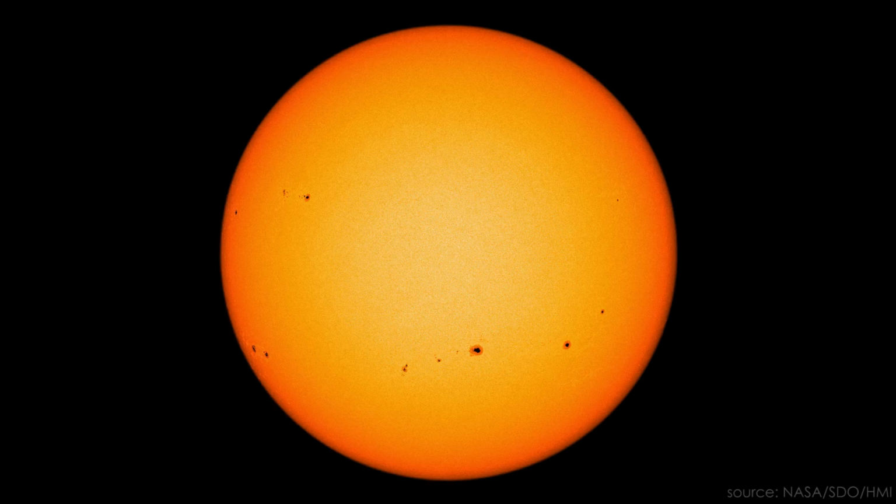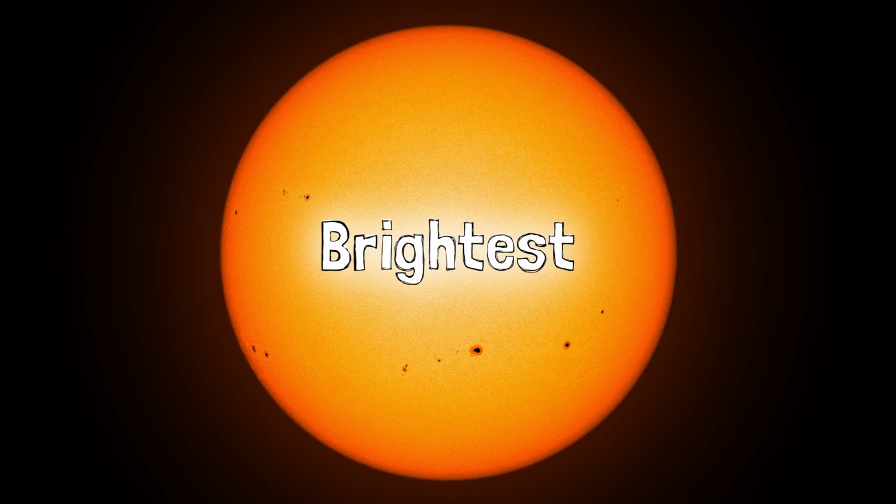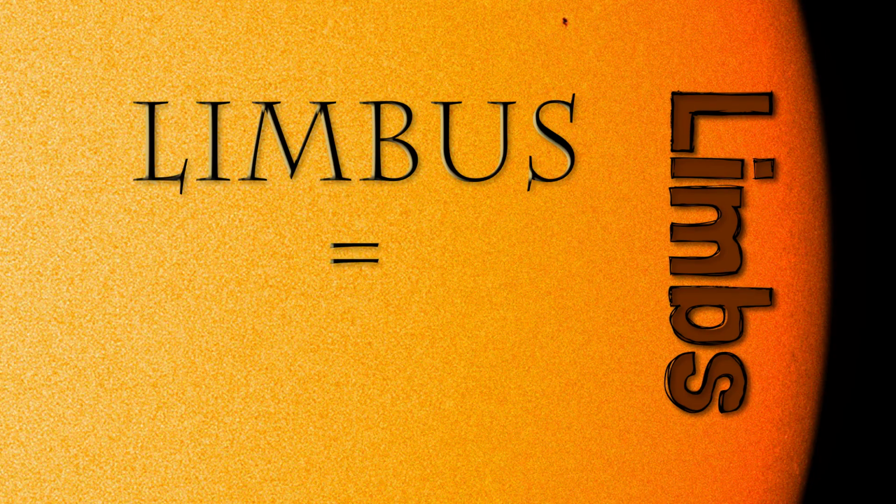I mean, look at the sun. Actually, don't do that without a solar filter. But it's a big ball of hot glowing gas, and it's definitely brightest in the middle. In fact, not only does it get darker towards the edges, it gets redder. These dark red edges of the sun are called limbs, since limbus is Latin for edge.